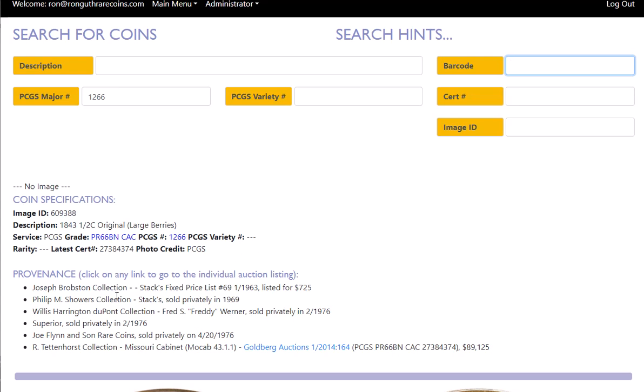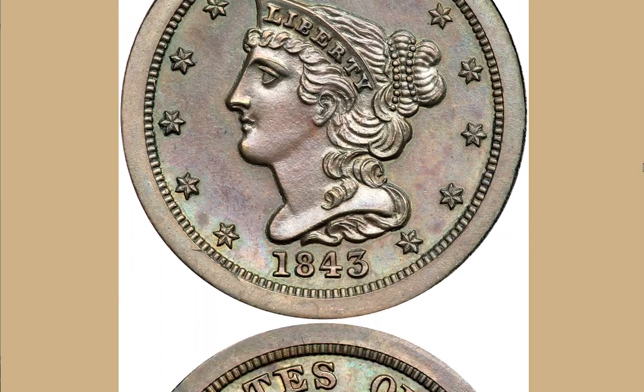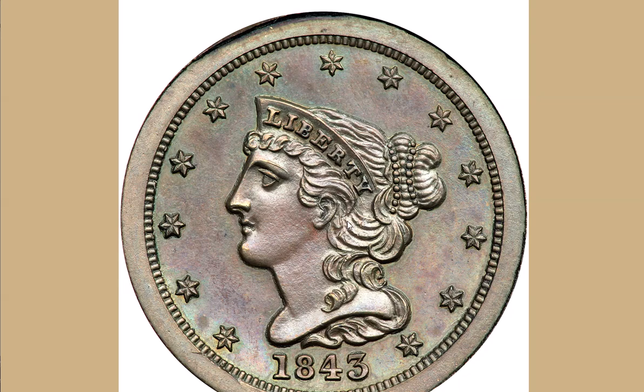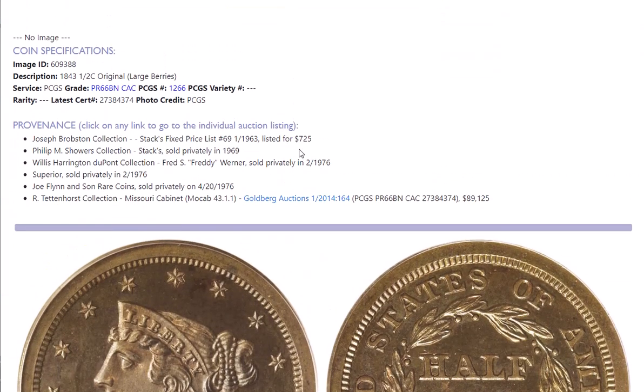But we do have the provenance for the whole thing, and you can actually click on any of these images, any of these links, and let's say for instance this example right here, and let's see if we can go to that original listing where you can see the photograph. Yep. So what I can do in the future is pull in the photograph from Goldberg's and forget about the PCGS image until we're ready to go back. So let's see if I can go back here. We'll go back to trophy coins. Yeah, here we are. So these are the proof brown examples.